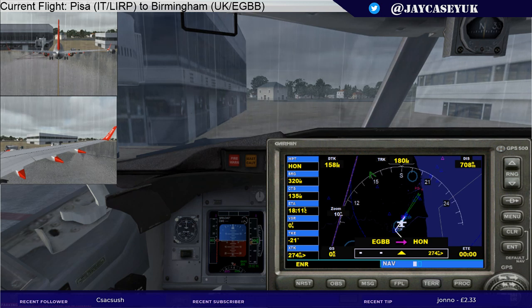Obviously we need the GPS. We need to set the new flight plan. So we're going Pisa, that one there. We're going to Birmingham. And we want 32,000 feet.